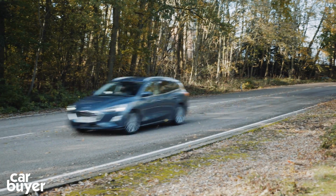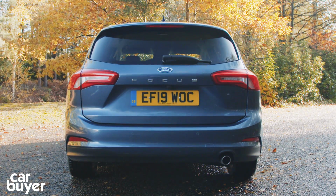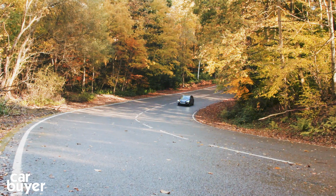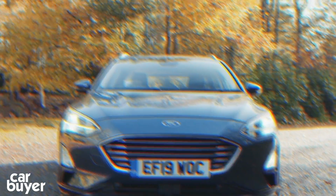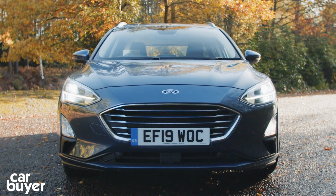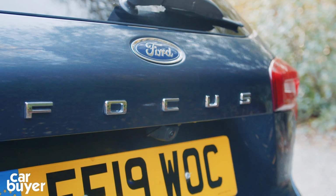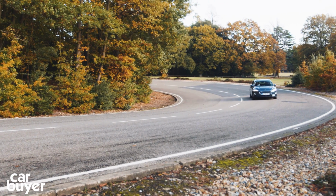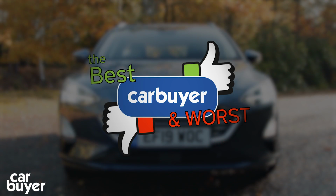This is the latest Ford Focus estate. It's the big booted version of one of the UK's best-selling family cars, and it might make you question whether you really need an SUV. That might sound controversial given how popular they are at the moment, but the Focus estate has plenty to offer, whether you're a keen driver or just want a car to load up with stuff. Let's take a look at its best and worst bits.